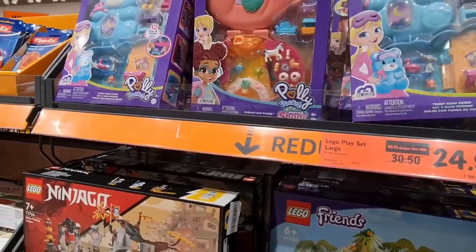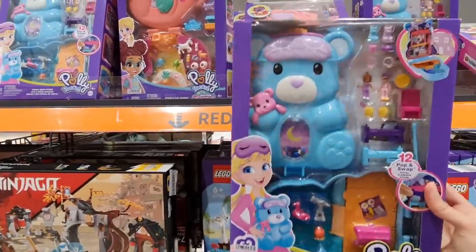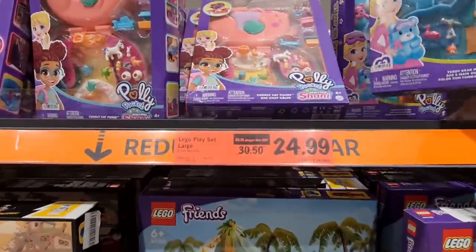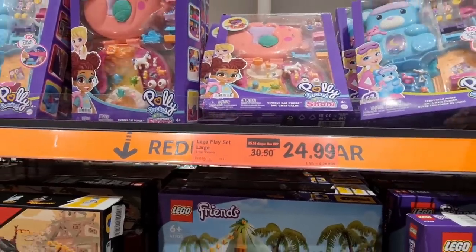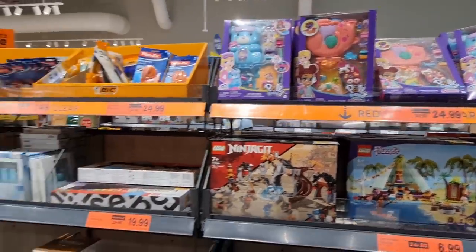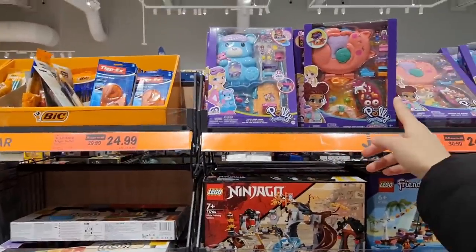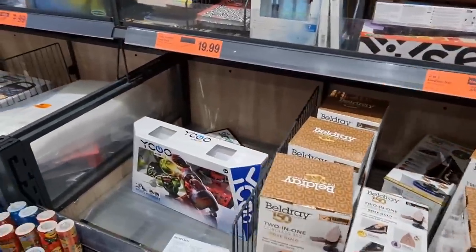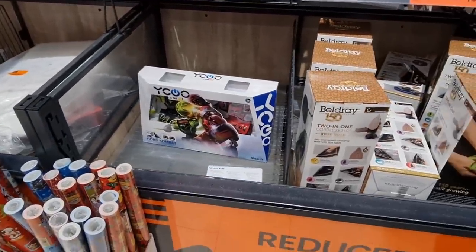That one's so cute. Look at that. Polly Pocket. Oh, it's tiny. It really is. So these are £15 now. That's £2 cheaper than RRP. Is it just like miniatures? Yeah. It's even got a cat one. I love that. Yeah, the cat is cute. And these are reduced as well.